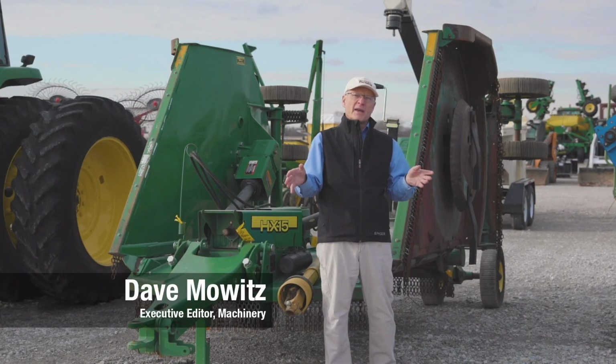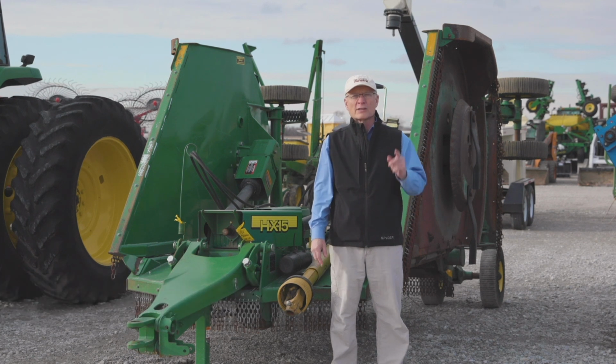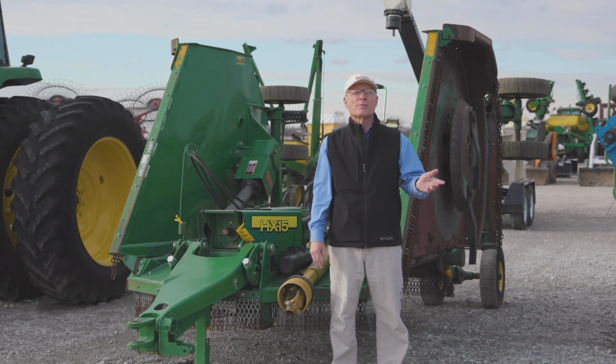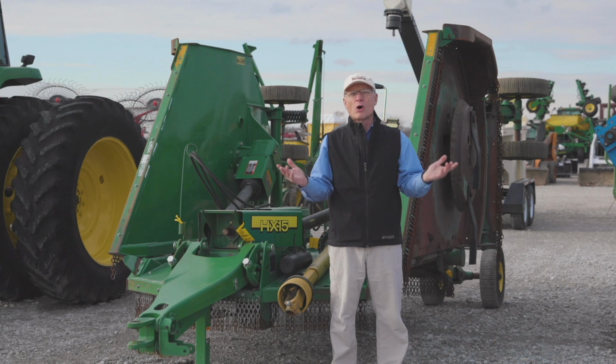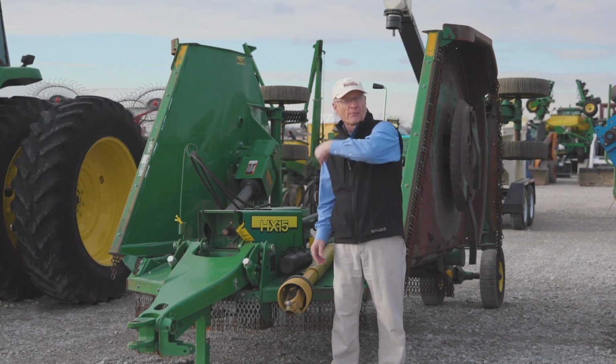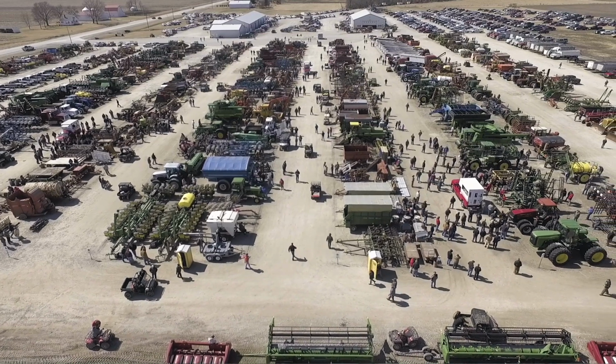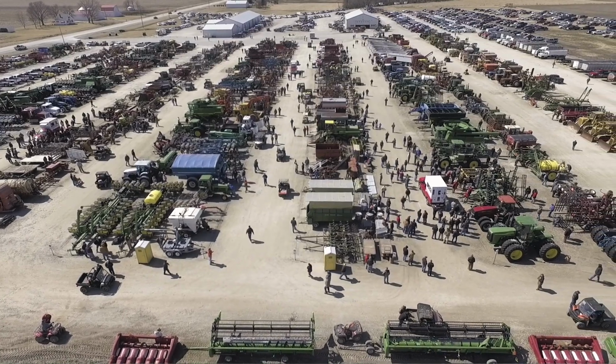Man, as wet as it's been, I could really use a good mower. And a batwing mower is worth its weight in gold for maintaining a farmstead, knocking down weeds on CRP land, as well as in a pasture, and for all-around mowing duties. That's why, at this sale, I'm covering this Deere HX15 batwing mower, which is up for sale at an auction being conducted by Sullivan Auctioneers.